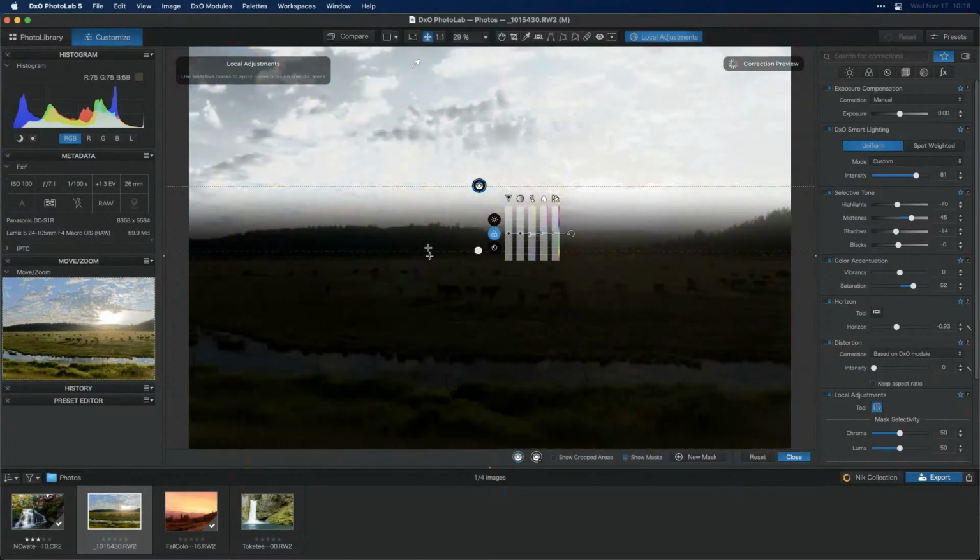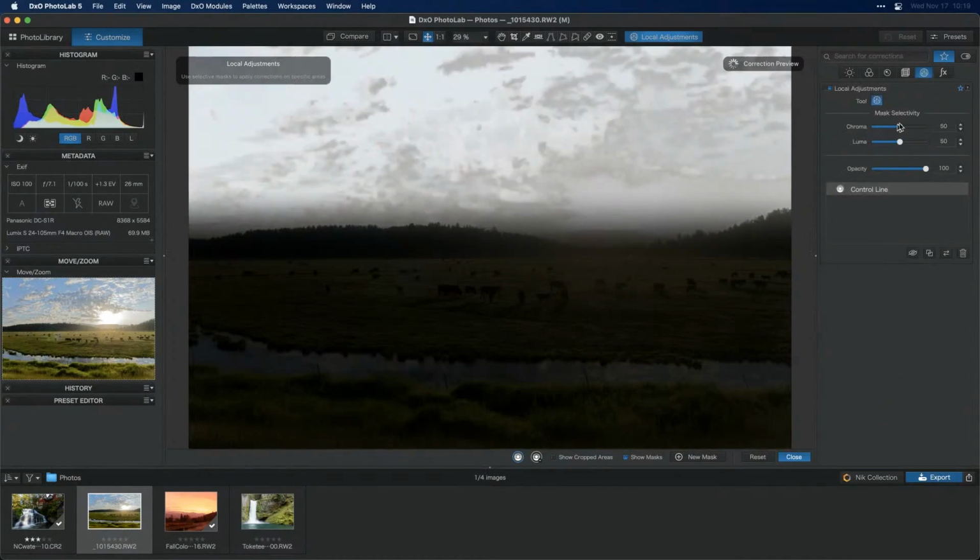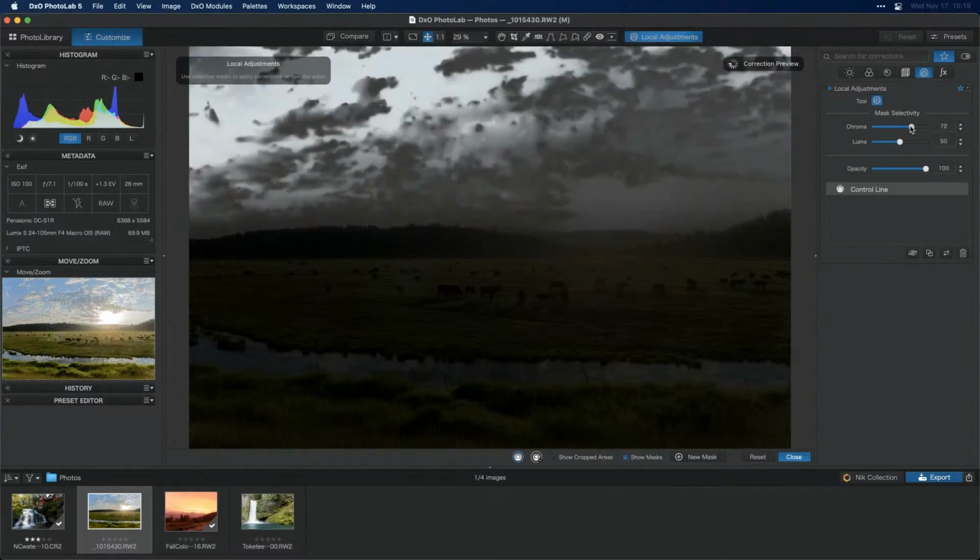Now let's turn on the mask so we know exactly what's being selected. And as I drag this eyedropper around, it is building a mask based off of wherever I drop that. So let's just put it there up in the sky. And then to refine that, let's go over here to my local adjustments tools here. To refine that, I can increase or decrease the chrominance and the luminance part of the mask on there. So basically saying, give me a mask that's based off of a narrower range of color, a narrower range of brightness, or a broader one.